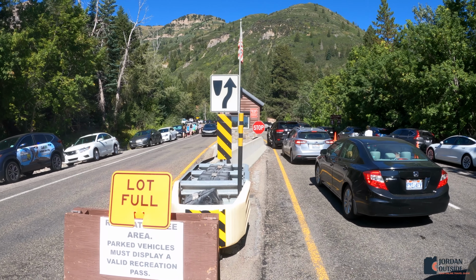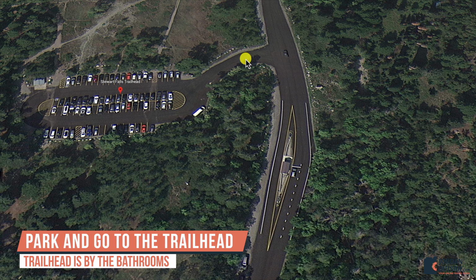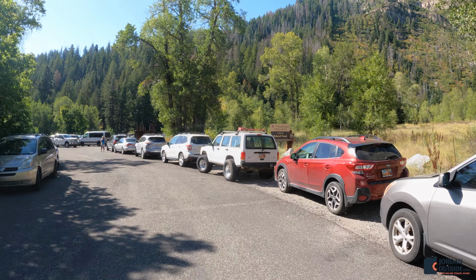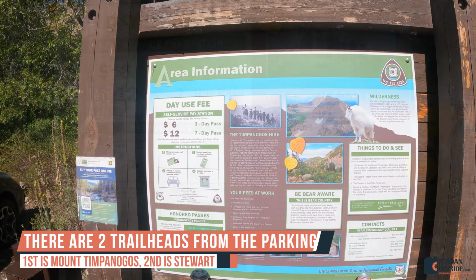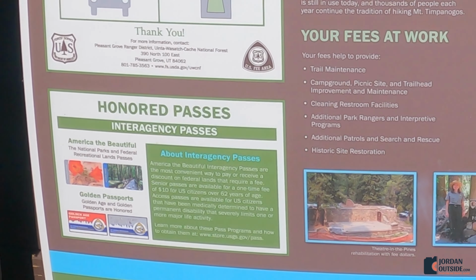When we went, the lot was full, so we actually parked outside, so we didn't have to pay that, but you go in, make a left to the parking lot, and the trailhead is down by the bathrooms. As you come into the parking lot, there's this big sign that breaks down the fees and the trails. You can see that it's $6 for the 3-day pass, or they honor the National Parks Pass or the Golden Passports Pass as well.